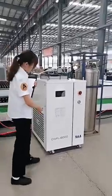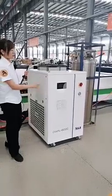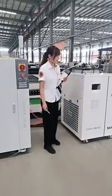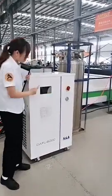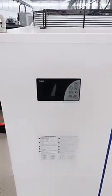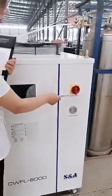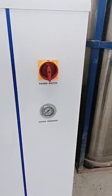가까이 보면서 이 냉수기도 6000 모듈로 사용합니다. 이거는 레이저 출력에 따라서 선택해야 합니다. 가까이 보면서 냉수기의 제어판입니다. 이 제어판을 통해서 냉수기의 고온과 저온을 제어할 수 있습니다. 옆에는 제어 스위치 그리고 냉수기 안의 압력도 볼 수 있습니다.